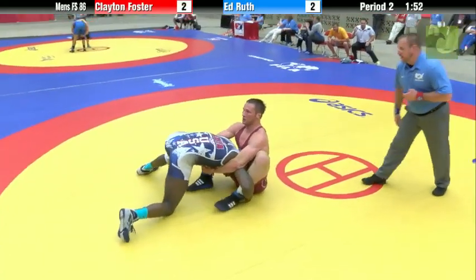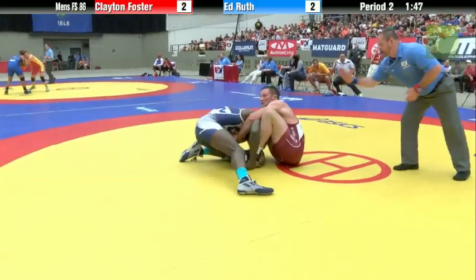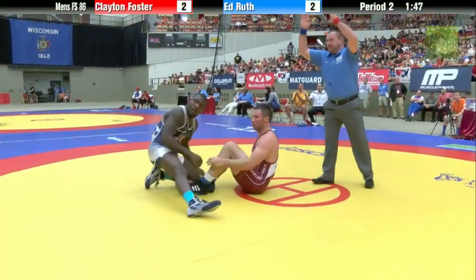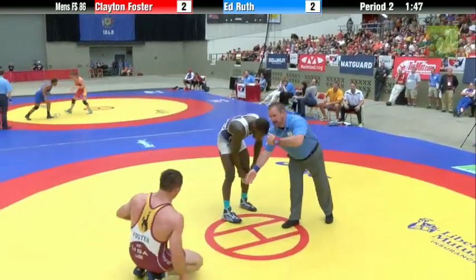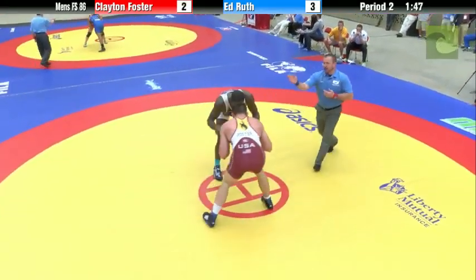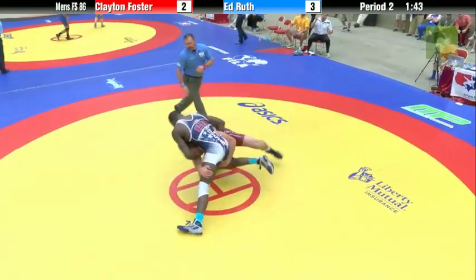And that'll be 2 right there, I think. Foster's going to try to take him through. Nothing yet. They put him back up on the feet, and they're going to say 1. And they will give the 1. That's how I believe they're supposed to do it, according to the FILA international people. Wait until the whole sequence is over to award the almost takedown.